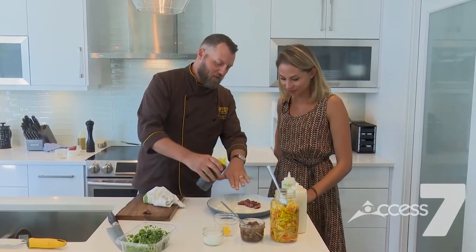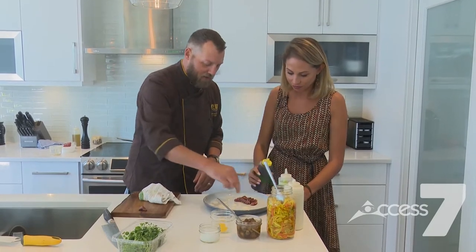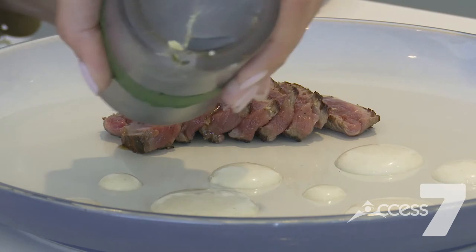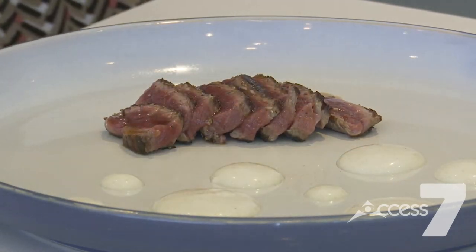So we'll take a little ponzu. If you just want to drizzle it right over the beef. Okay. And you can go a little heavy on that too if you want. Yeah, that's all, the good flavor. It comes out fast. Is that okay? That's good? More? Yeah, okay, good.